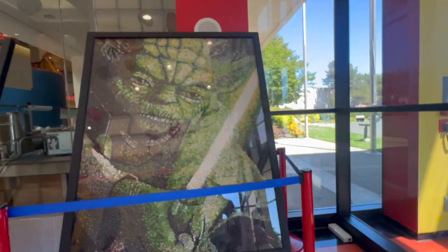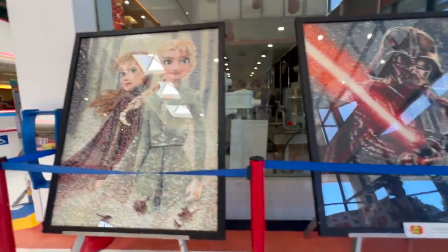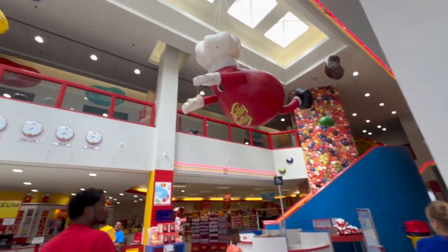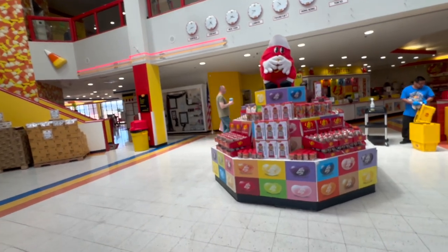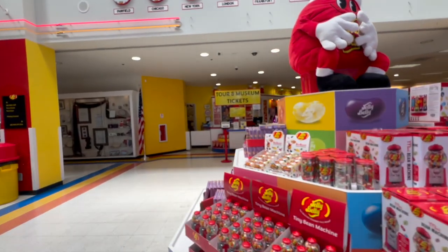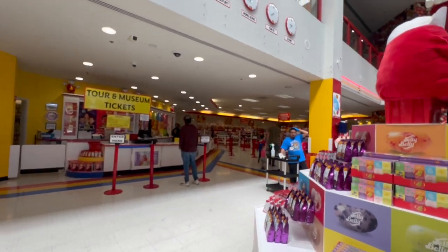Some jelly bean artwork. I'm going to come in close so you can see. Glazed. We've got Yoda and Darth Vader. This is a Star Wars collection, those two. And Elsa and Anna. This is the lobby here. You've got the huge inflated Jelly Belly. It's not busy at all here. I've never seen it this empty, honestly. Restrooms and the cafe are over here on this side. Tour and tickets can be purchased over here, and then this is the gift shop.